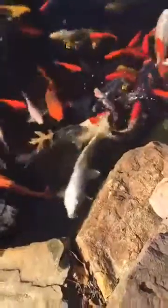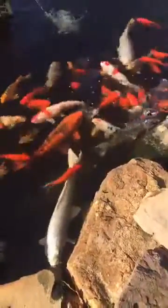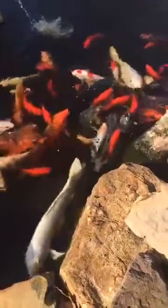There's my big old catfish. He is a monster. Luckily, he forgot he's a catfish, because I'm sure he could eat half the fish in this pond. Look at the size of his whiskers, man. They're huge.